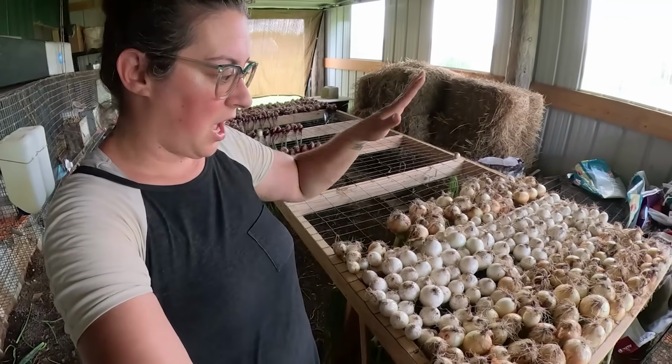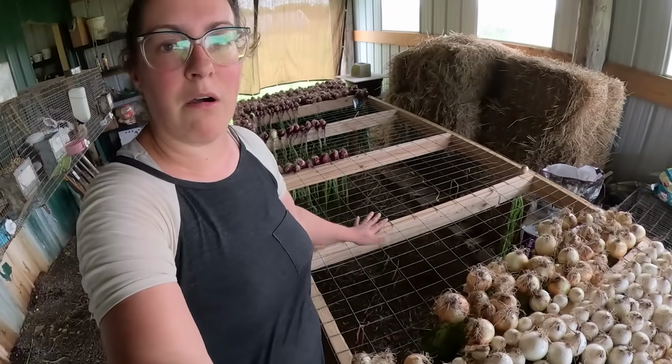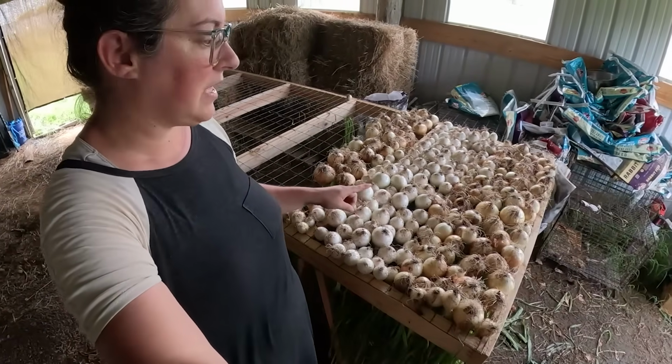This is my first time curing onions in this type of volume. I have cured onions before by just laying them out on a table, and they actually kind of were stacked up a little bit, and it worked pretty well. For now, I'm leaving these here as they are.